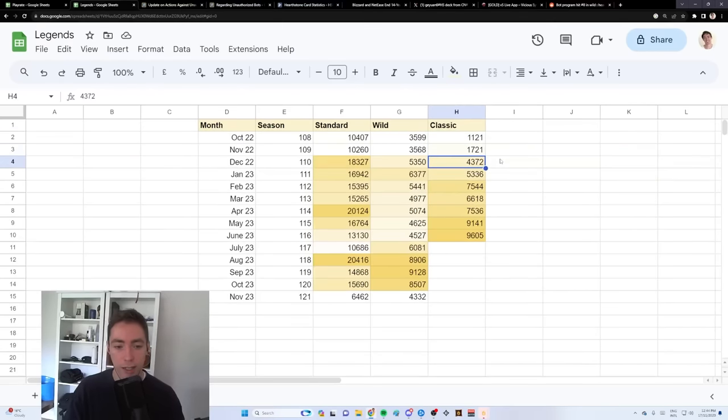Chinese players were coming over and began botting on the classic servers, in the classic format. So the number just skyrocketed to this absurd degree, and it kept going up, basically peaking at 9,605 legends in Classic in June 2023. Less than a year ago, it was like 1,000 legends. There were almost as many Classic legends as there were Standard legends in June. And no, again, this is not because Classic suddenly went through this massive resurgence. It's because the bot population was absurd.